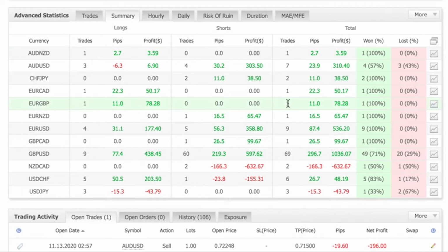And yeah, we can definitely see here 69 positions opened on the pound dollar. He gained 296 pips, resulting in $1,036 gained. Also here we can see a good result with his 9 positions opened on the euro dollar. He gained 87 pips, resulting in $536. We can see a good number of dollars also here, $300 with 23 pips with 7 positions on the Aussie dollar. Okay, so he likes the major pairs.